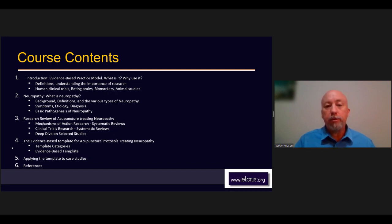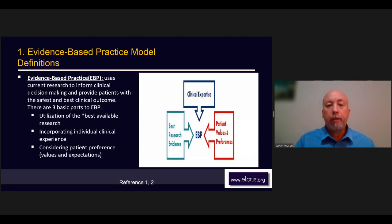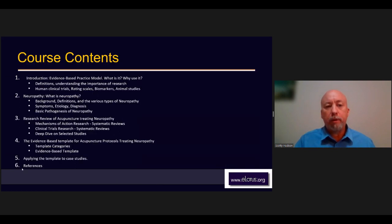And you'll notice when we go through the PowerPoint, at the bottom of the screen, on some slides, it says reference, and then there's a number, and that corresponds to the references at the end of the PowerPoint. It's all listed out there, so you can, if you want to know more about any particular slide, you can follow the reference and go and see what else is there.